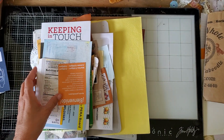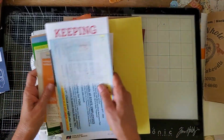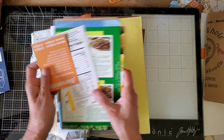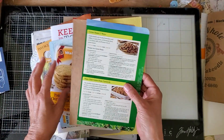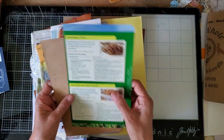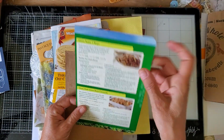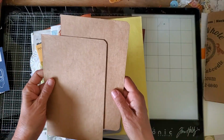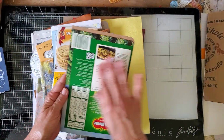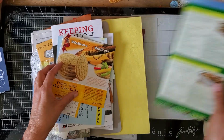Okay, the next thing, all of this junk mail type stuff. Well, let's do food packaging first. So here's a case box of green beans, and it's really nice, pretty sturdy card, like chipboard, and so I would make a cover out of that. Mixed media, probably sand it and paint it or cover it with fabric, but definitely nice trash there.